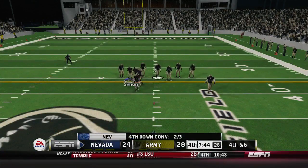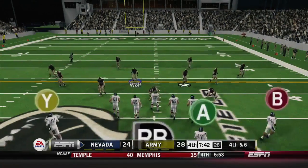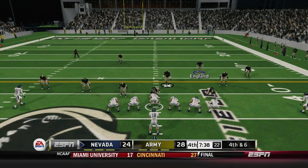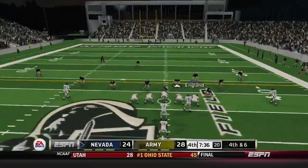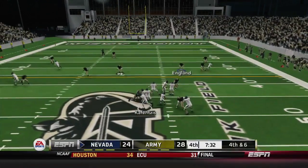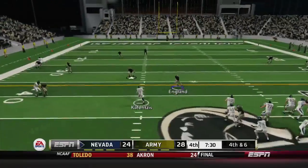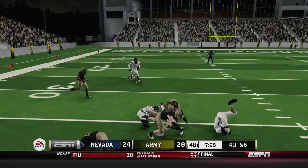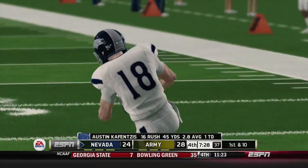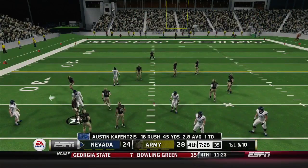Looks like they're going to go for it on fourth down. He's under some heat. Decides to tuck it in, and he's got space. And he's tackled at the 35-yard line. That's good for a gain of 7 yards. That makes it first and 10.